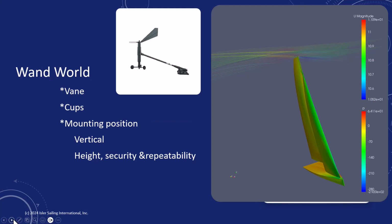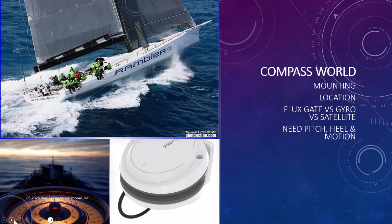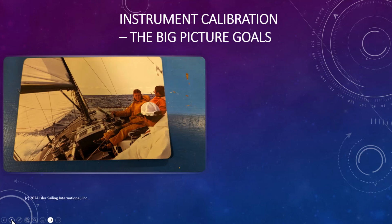We talk about the all-important sensors up at the top of the mast, and those are the ones that measure the wind angle, local wind angle, and local wind speed. Talk about mounting position, optimum way to set up your sensors to get the best data. We talk about the compasses, another fundamental in our wind triangle, and talk about mounting, location, different types of compasses, and of course the need to get other pitch, heel, and motion to refine into the instruments.